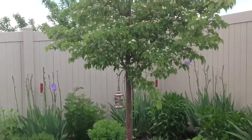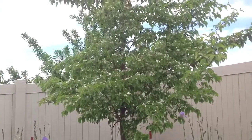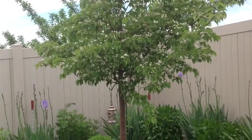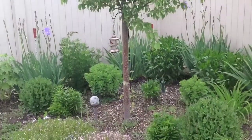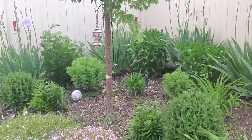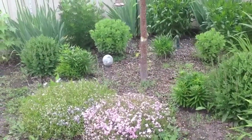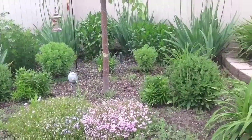And the tree's flowers are almost done. It's looking pretty good. All the petals are all over the ground there. And so there you have it.